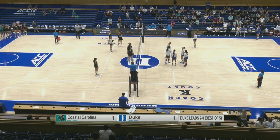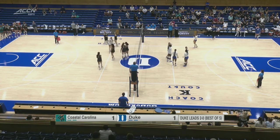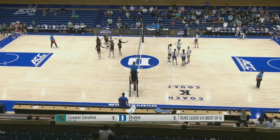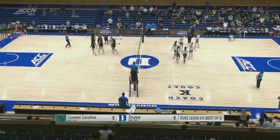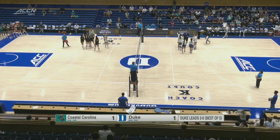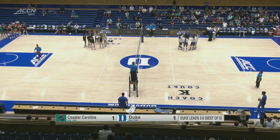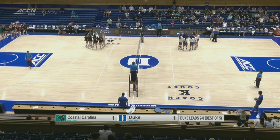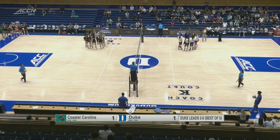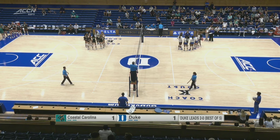Millie Muir ready to serve now for the Blue Devils. Keith is out for Duke. Duke by 7. Duke by 6. Really powerful play there in the middle. And a nice put away for Coastal Carolina. Unal to serve. Murr in the middle for Fleming. Just kind of finesses that one over.